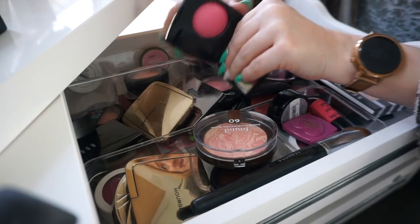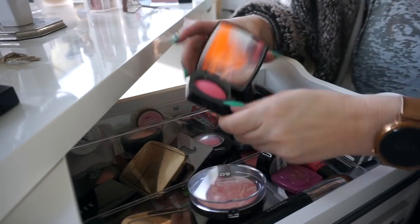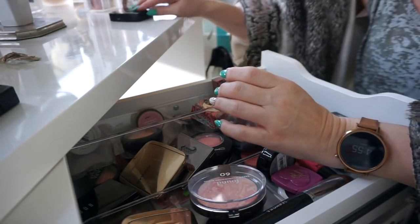Yeah, I haven't used, okay, that's not gonna work. I need to go up a little maybe. Yeah, that'll work. Anyway, I haven't used this one that much. This needs to go in my pink drawer, but I'm definitely gonna keep that.